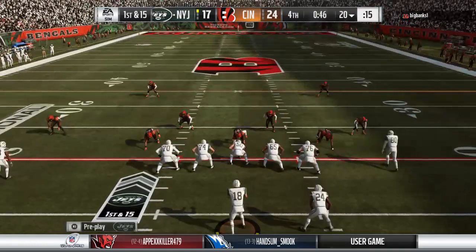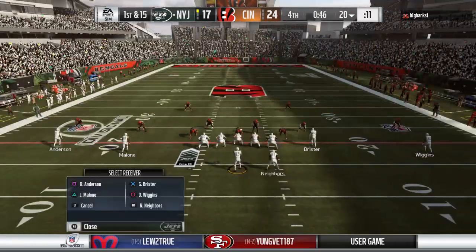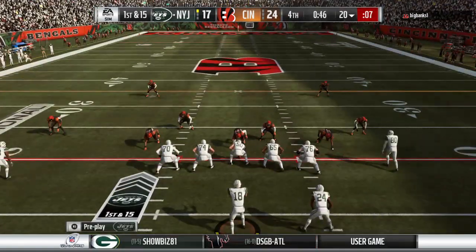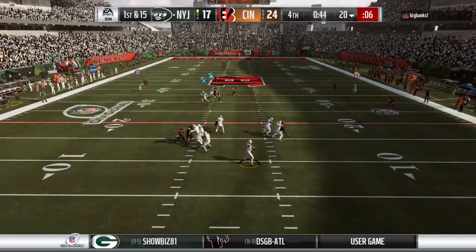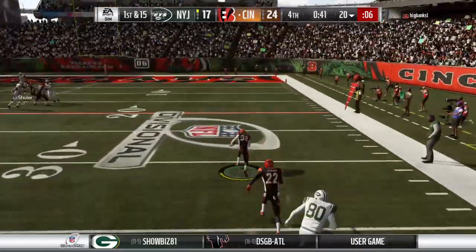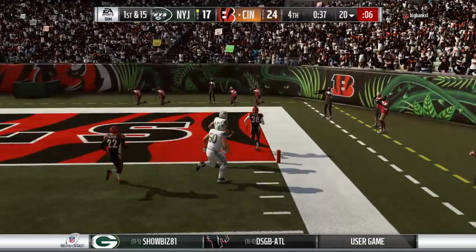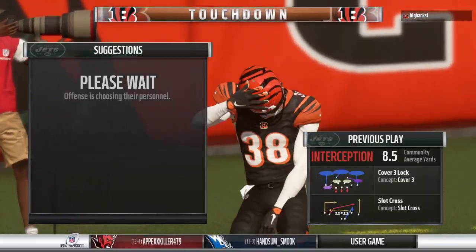Detroit! Detroit! Gone! Hot! Hot! Back to throw. And, oh, a crusher there as it's intercepted. Picked off near the 32. And he will score. Touchdown, Cincinnati.